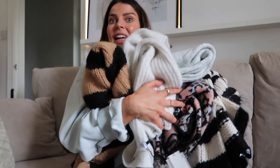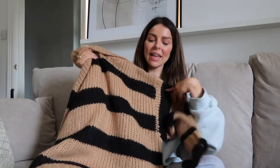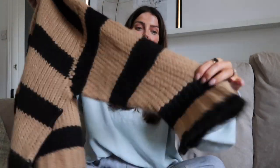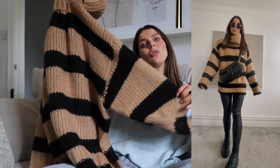Let's get straight into this knitwear haul. Okay, the first one I picked up is this insane camel and black, long line oversized jumper. It has the biggest, most snuggliest roll neck ever. It's a really gorgeous wool, super expensive feeling, so cozy. I just teamed it with some black coated jeans and my Doc Martens, the easiest outfit to wear. When you need something really cozy, this is the kind of jumper you need in your wardrobe for one of those days where you just want leggings and Docs and a really easy outfit. The camel and black just make it look super expensive.